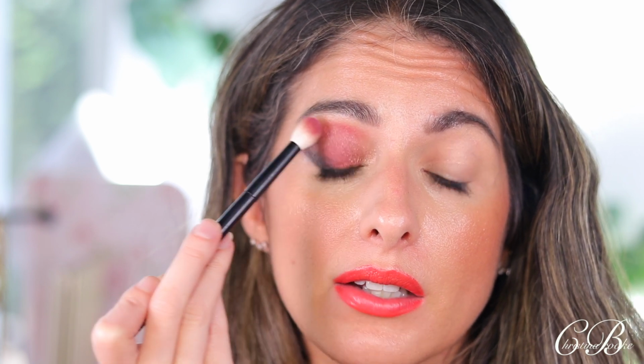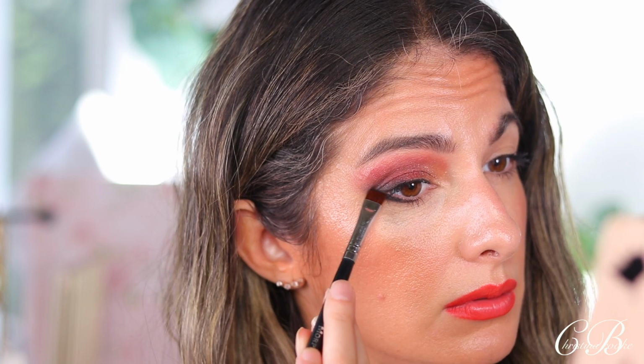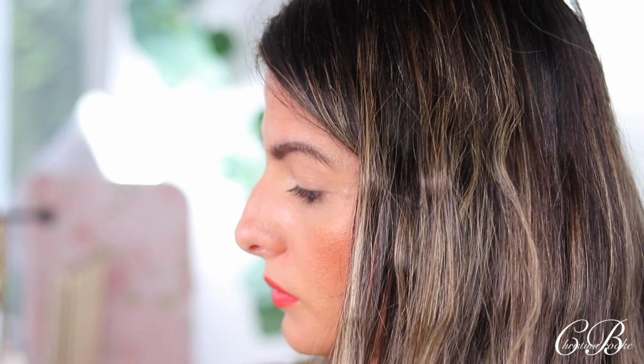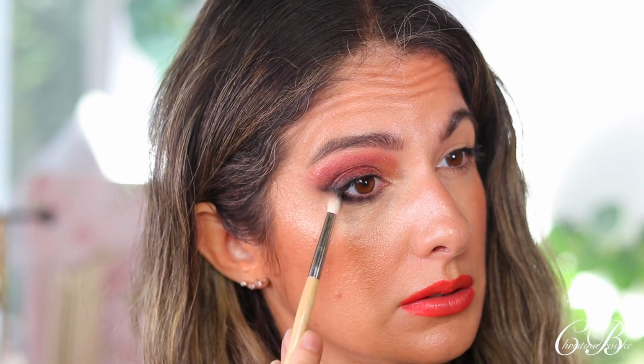I'm just going to add that into the crease just to add a little bit of color. And then we're going to blend it. Look how cool that looks. I feel like the final look is going to look incredible. So give me a second. I'm going to put a little bit of black liner from KVD, and then do some really nice lashes. Well, not fake ones, but my real ones. So give me 1 second. Let me finish this off. I think it's going to look really cool.